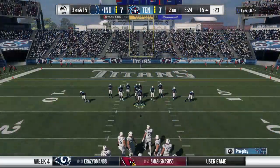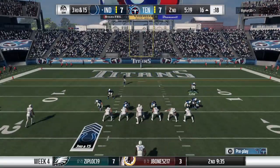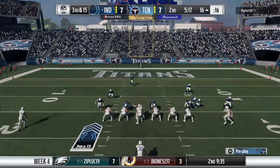The Colts on 3rd down. They've converted 3 out of 5 thus far. This will be 3rd and 15. Snead, the receiver, in motion left.